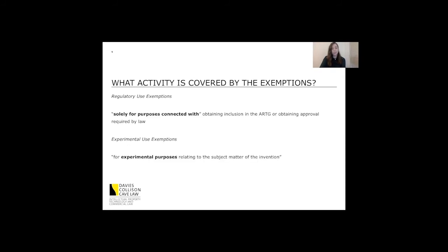So it's important to look closely at the wording of each of the provisions to understand exactly how they work. Both of the regulatory use exemptions are really built around the language of exploitation solely for purposes connected with obtaining the relevant regulatory approval. Now, it could be said that this covers a potentially quite broad range of activities, but carried out in a very narrow context.